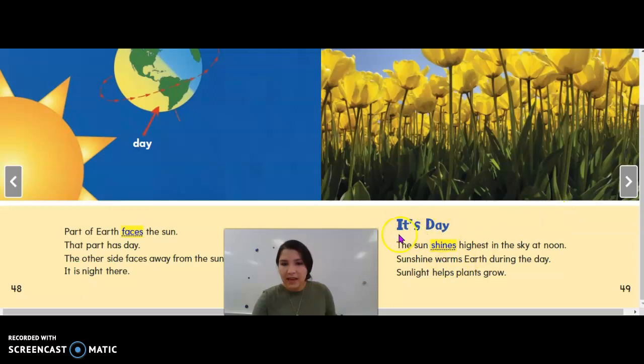And right here, what do you think this is? Label, diagram, or heading? If you said heading, you're correct. It's day. The sun shines highest in the sky at noon. Sunshine warms Earth during the day. Sunlight helps plants grow. So remember, headings, they give you a good hint as to what you're about to read, what this section is going to be about. It's day, and right here when I just read this little paragraph, it did talk about day.